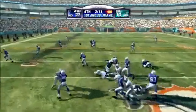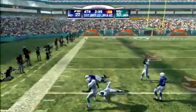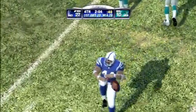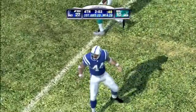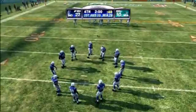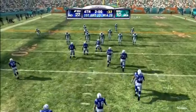Play fake. Throws the bullet to the left. Brought down at the 29-yard line. The defense was coming with a heat on that play. Well, the defense was in zone coverage. They got good pass protection, and anytime that happens, it tends to really stretch those zones and widen the holes.